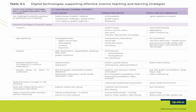Table 9.4 is a heady one. I'm not going to spend too much time on it because you've got it in your textbook and you can read the background to it. But what it says is that effective science teaching and learning requires that students do the following. And we know those words because they're all transitive and they come from our curriculum document, the ACS, the F to 10 framework. We know that some of this stuff can be done class-based because we know science from a traditional classroom perspective. We also know that we can extend it to online environments.